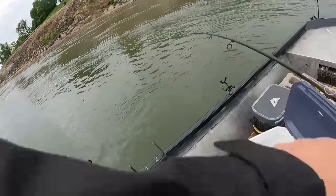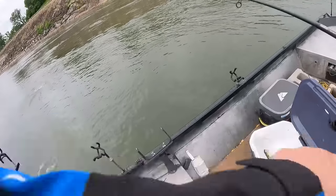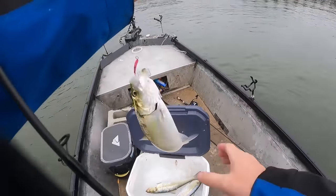You try to keep them down when you got them hooked. Keep them down, keep them down. You don't want them to jump, the mini tarpon. Sometimes if I'm having fun, I'll stick the rod up in the air and just let them do their thing. But we try to keep them down as much as we can. And you just horse them to the boat. There we go. Hooked up.